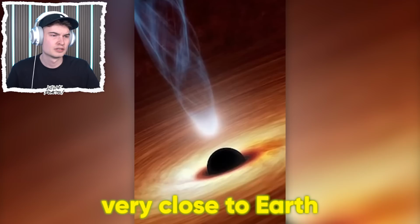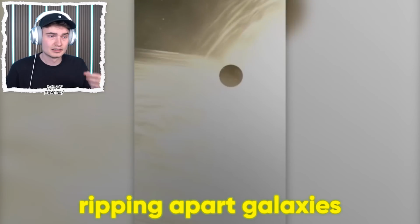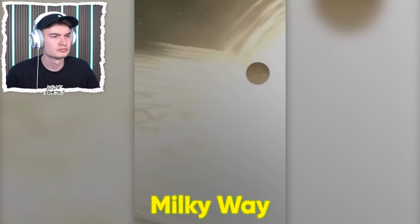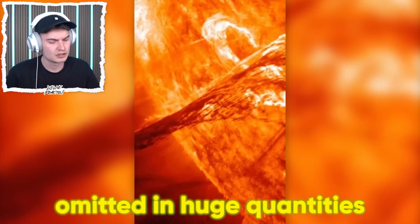One black hole very close to Earth is wandering at speeds of 3 million miles per hour, ripping apart galaxies very close to our Milky Way. 3 million miles an hour? Solar flares are a common phenomenon, where UV rays are emitted in huge quantities.